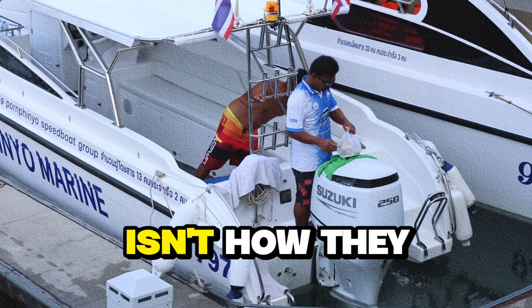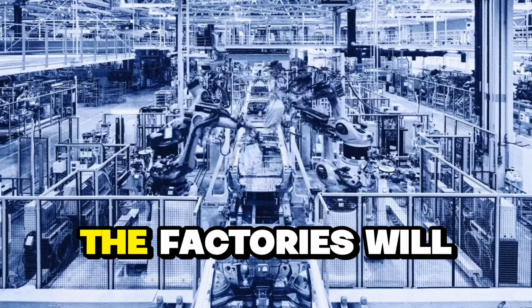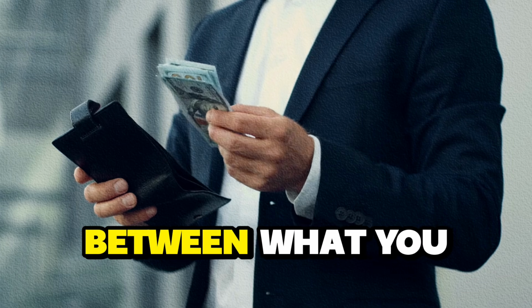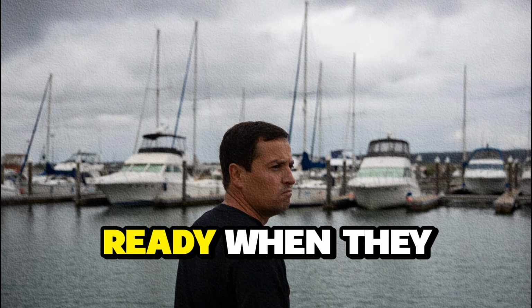The real question isn't how they build engines this cheap. It's whether your ownership model is built to survive it. The factories will keep running, the prices will keep falling, and the gap between what you pay and what you get will keep tightening until one side blinks. Make sure you're ready when they do.